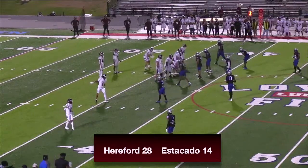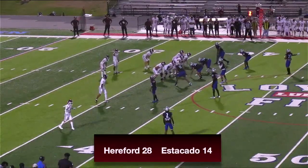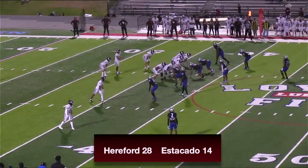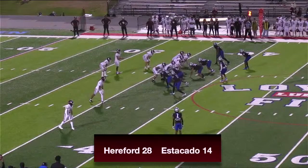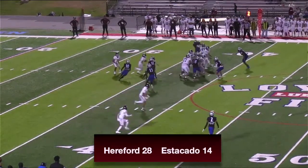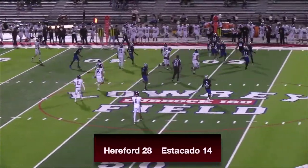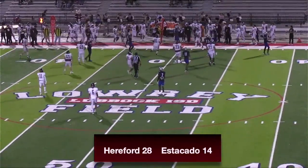All right, it's 10:53, clock running, 3rd quarter. Whiteface is up by 14, but trying to get something going here. Early 3rd period. Bringing pressure off the edge here. Off the edge, they are. Here they come. We give it away. Lopez to the left. He makes one man miss. He's got 5. He's got 10. He's got a 1st down out of bounds up at midfield.